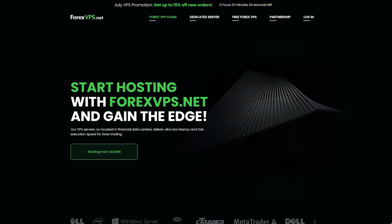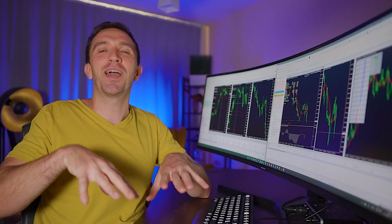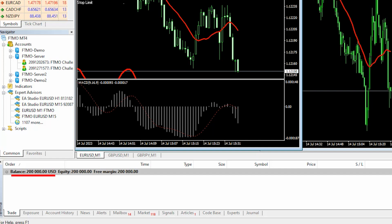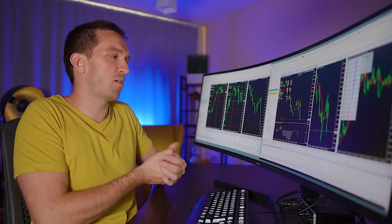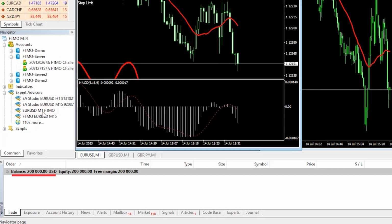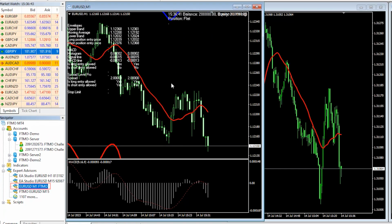And now let me switch to the Metatrader platforms installed on my local PC here in the studio. Right in here I have a new FTMO 200k challenge that I bought yesterday, and the challenges I consider to be live accounts because obviously we are risking money. And on this account I'm going to trade my new Euro-Dollar M1 robot, the one on that chart. I know many of you are waiting for it.